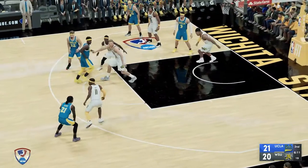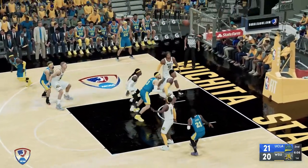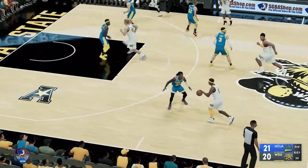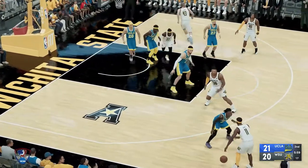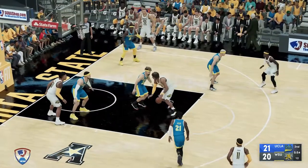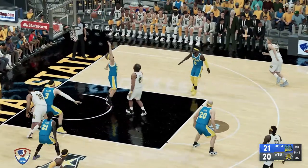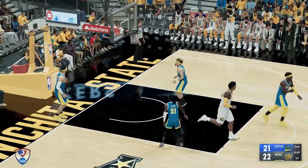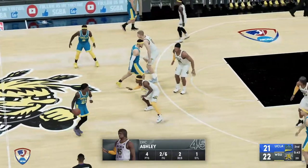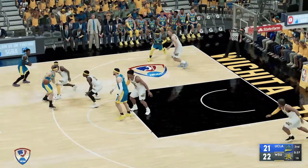Mikey Jackson trying to find another driving lane. Pulls up. No good. Who grabbed the rebound? Alvin Mack. Surprise, surprise. Harris works the left side. Ashley, another fader. Puts the work on him. Gets the shot to go at the restricted area. Ashley's 2 for 6 with a steal, a couple rebounds, and 4 points. What a contributor he's been.